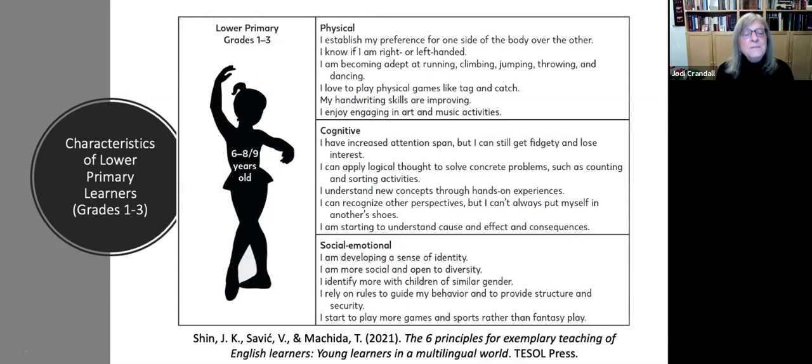They're already beginning to improve their handwriting skills, and they like art and music, which is going to be very important. Cognitively, they have an increased attention span, but I would focus on they get fidgety and lose interest. They do begin to develop logical thought to solve problems. They are able to understand things primarily through hands-on experiences.